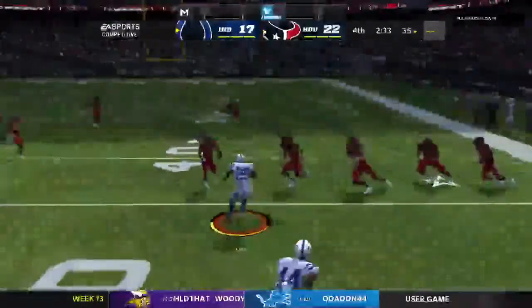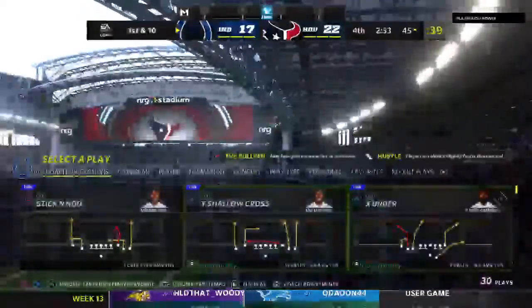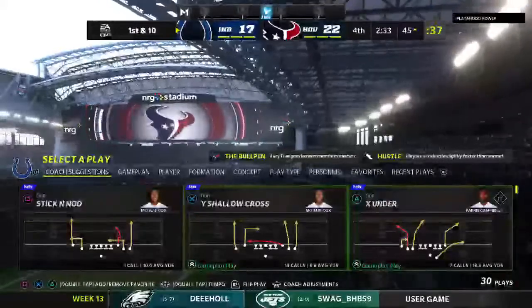And this is going to be taken in by the Colts. Well, 4th quarter, they felt like they needed the football back. Unfortunately, they couldn't get it.